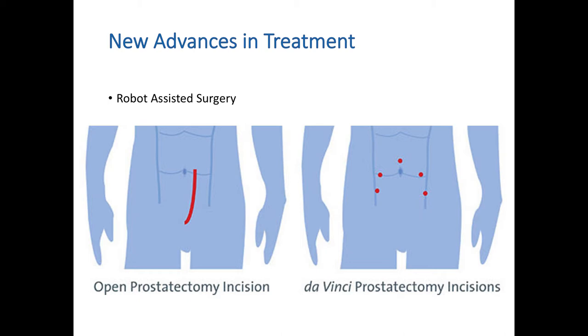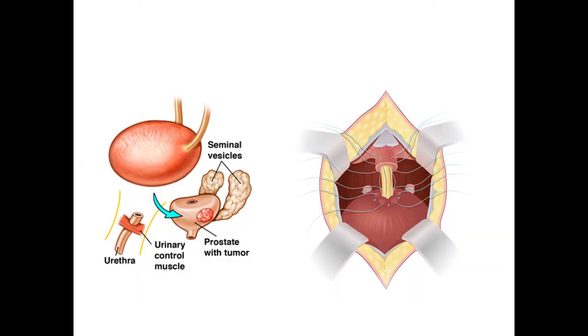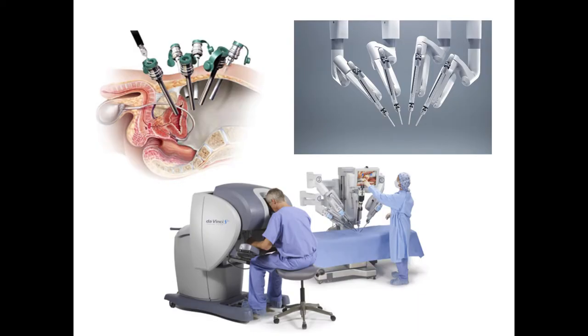Robotic surgery helps us do it through keyhole operation, essentially. Prostate surgery, again highly simplified, is we remove the prostate and we suture the end of the bladder back to the urethra again. With robotic surgery, instead of making a cut, we place some metallic ports inside the abdomen.